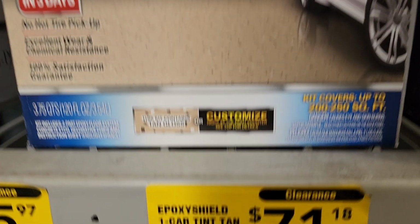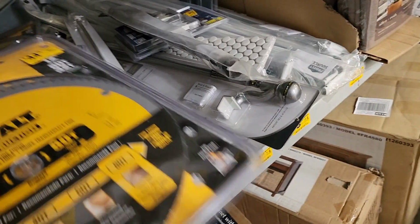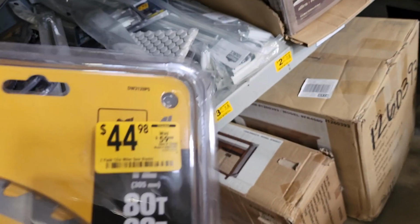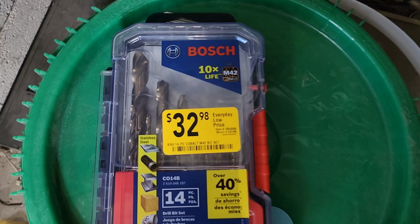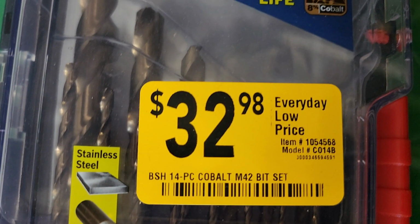You got the Epoxy Shield on clearance for $71 down from $88. You got these blades there. Some of you have been reporting that you guys been getting this really cheap, but here at the store they're still $44.98 down from $59. So hopefully they'll drop that in price. You got $32.98 for this one. Not really that low, but they are Cobalt.